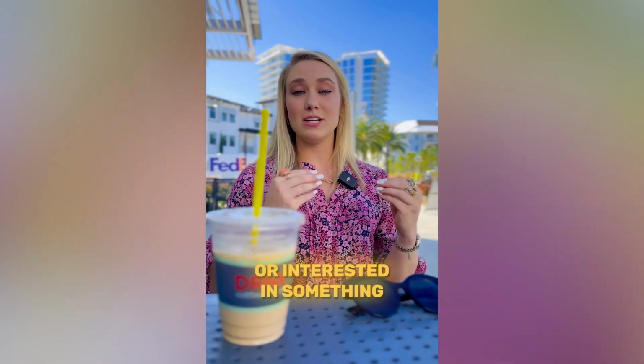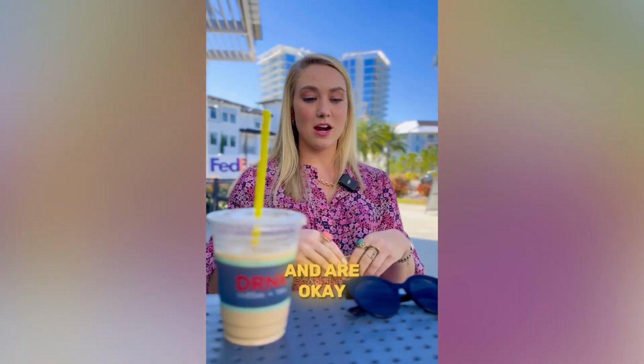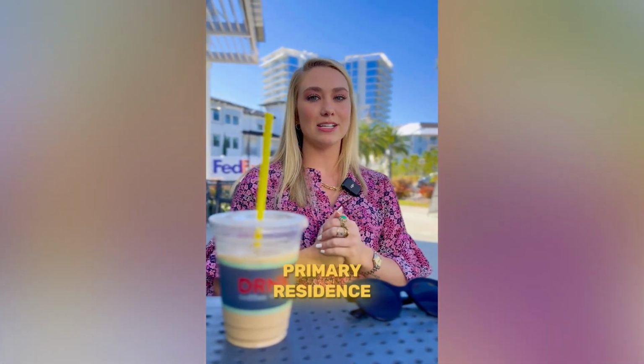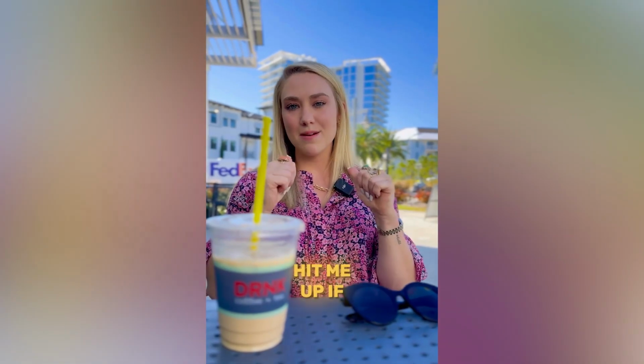So great news, guys. If you are looking or interested in something like this, if you're looking to get into the multifamily game and are okay with living in it as a primary residence, 5% down, Fannie Mae just rolled it out. So hit me up if you have any questions.